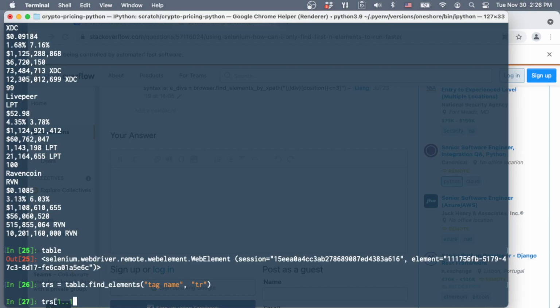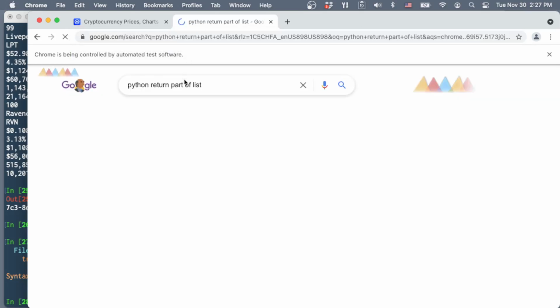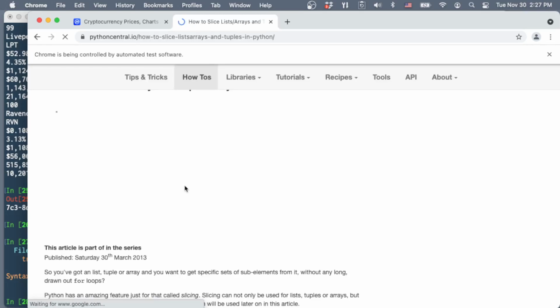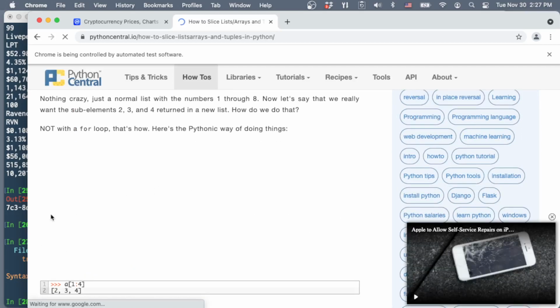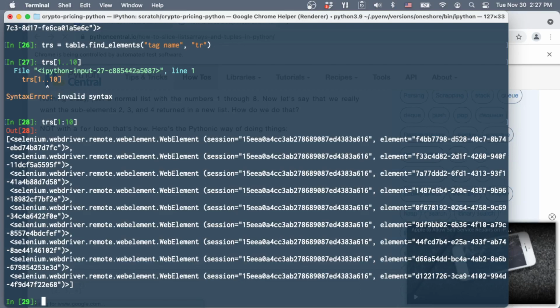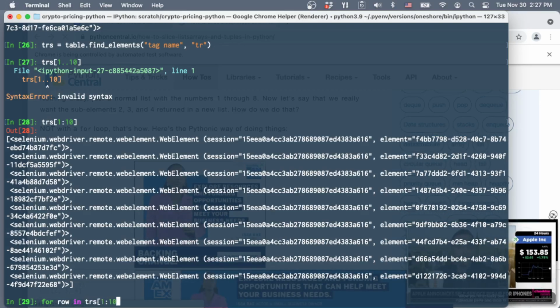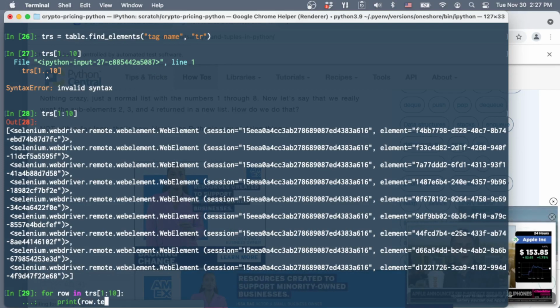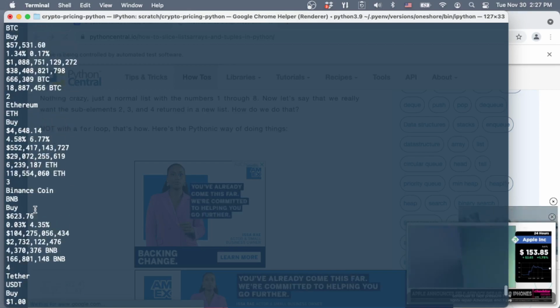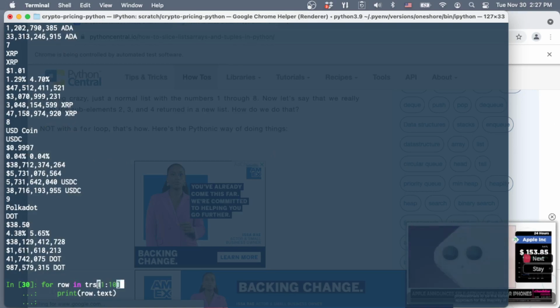All right, I can do 1:10. Will that work? Python return part of a list. Oh, colon. There we go. So I could say for row in trs[1:10], print row.text. There we go, and we get from Bitcoin to Polkadot, and we leave off the first row, which is blank. And actually, that's exclusive of the last one.